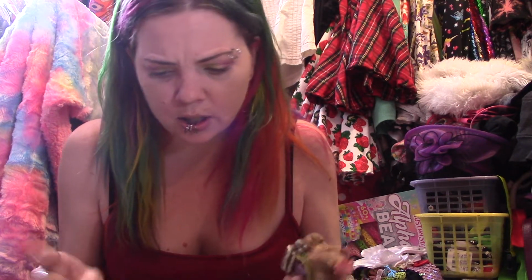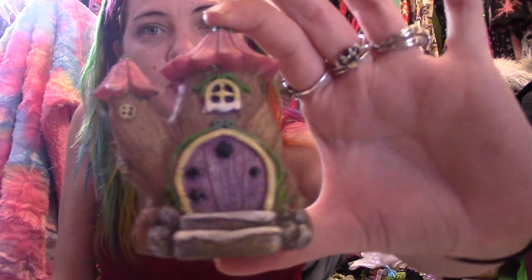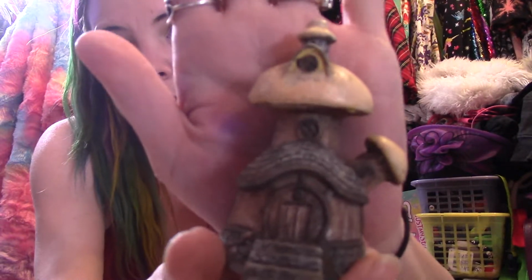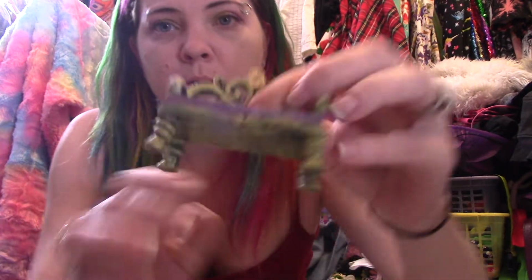I thought I cleaned these off. I guess not well enough. That could fit. That could be the centerpiece. I don't know, because I only have this much to work with. This one's gonna be very simple. I feel like I should take all the houses out and not do those. Even the bench looks like it'd be too big, but these are more fairy garden, so we'll use them somehow.